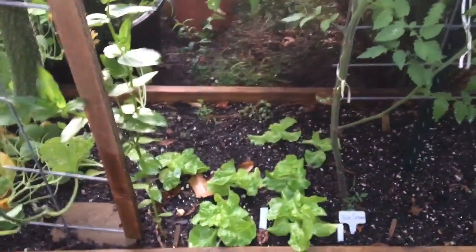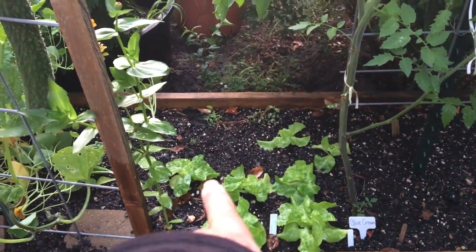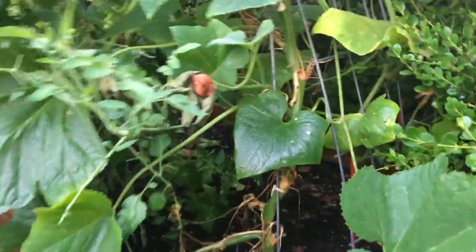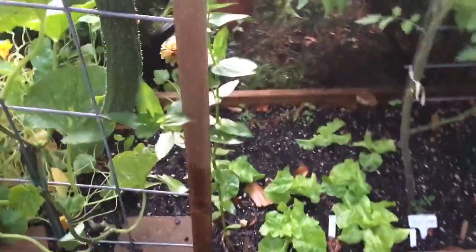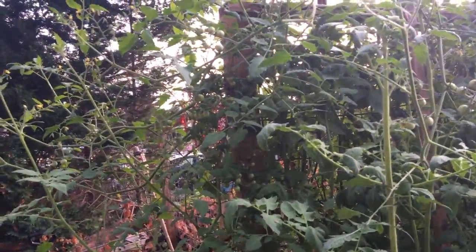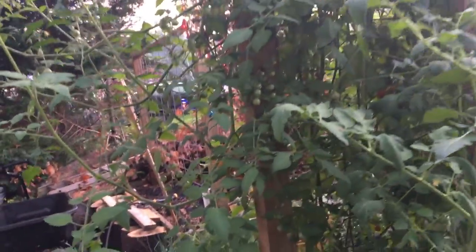Anyway, I've got some Tom Thumb lettuces growing here, and I have some in this bed too. Not sure if you can see them back there. They're not doing quite as well as these ones are over here, but that's okay. It's an experiment, really. This whole garden is an experiment. Anyway, look at this mess. This is a beautiful mess, a really beautiful mess.